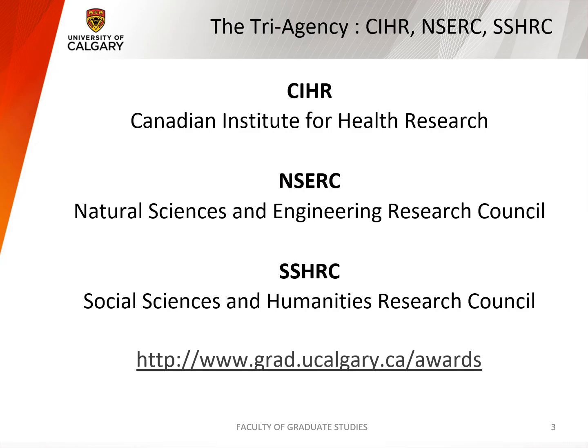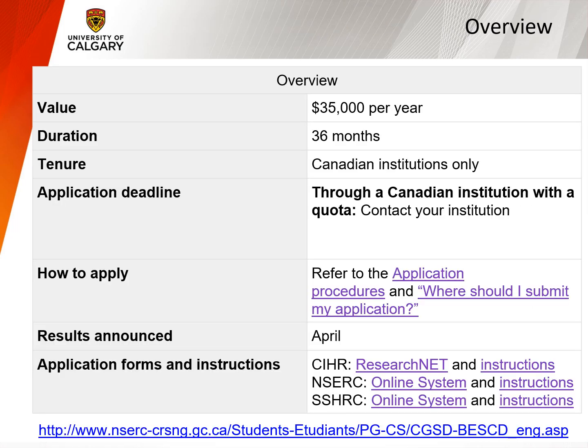We have 3 tri-agencies: the Canadian Institutes of Health Research, the Natural Sciences and Engineering Research Council, and the Social Sciences and Humanities Research Council. So based on your subject matter, you will choose the appropriate tri-council to submit your application. The award is worth $35,000 per year, and it has a duration of 36 months.